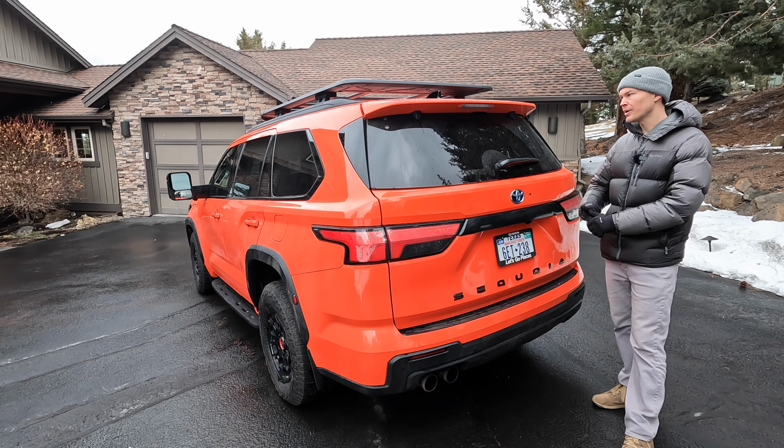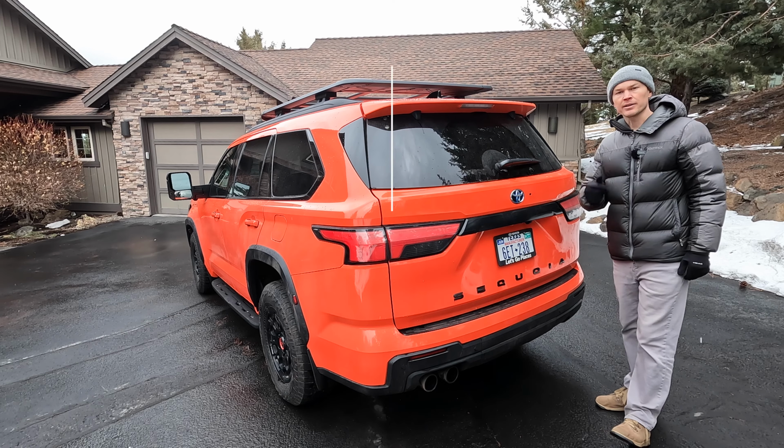We do have an electronic rear hatch. You can either pull a lever down here on the bottom, or if you've got the key in your pocket, you can kick your foot underneath the vehicle and it will automatically open.